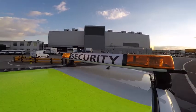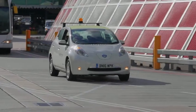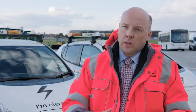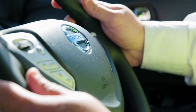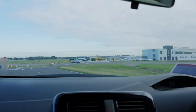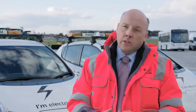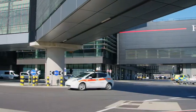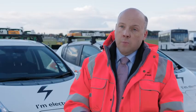We have 12 Nissan LEAF currently in our fleet. They perform a number of roles. Security have some, the ramp operations people have them, baggage and our management use them. We had them for about a month where we tried them out to see about range, drivability, vision, particularly important on the airport, have to be able to see all around, and just suitability for both summer and winter. Those went really, really well, in fact so much so that within a few months we had actually brought them into service.